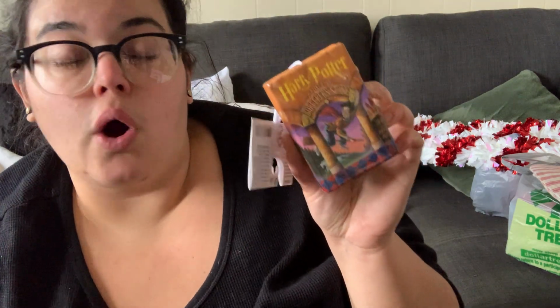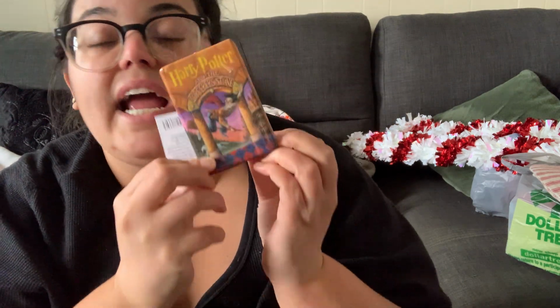All right, so I got the Harry Potter and the Sorcerer's Stone. This is meant to look like the book. And I loved these books as a teenager. I actually just did a Mask Monday book question, and it was like, what books did you read as a kid? And I couldn't think of any, and it was Harry Potter. Like, I was probably more of a teenager, but I loved them. So I treated myself to this ornament.